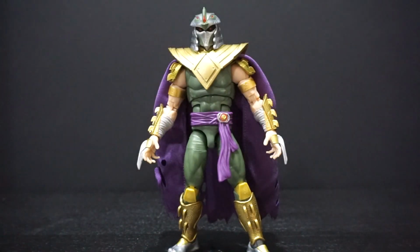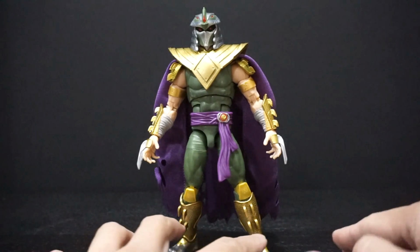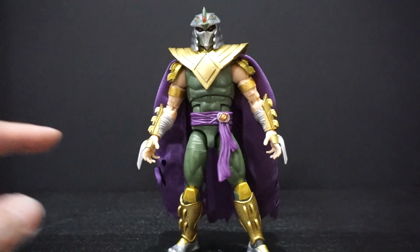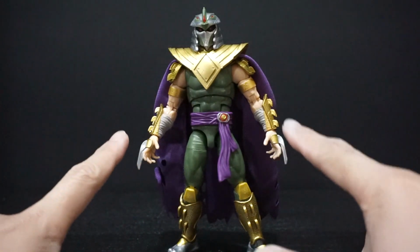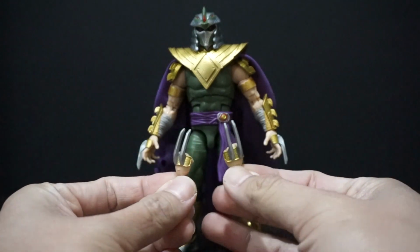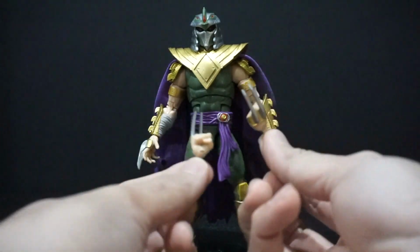And well, before we go ahead and talk about the kind of glaring flaws about this figure, let's go ahead and get into his accessories, because he does not come with very many. Which is kind of a shame for the deluxe price tag they are charging for this guy. So first off, you obviously have his posing open palm hands on him out of packaging. And then you have his closed fisted hands. So if you want an open hand or closed hand, that is it.